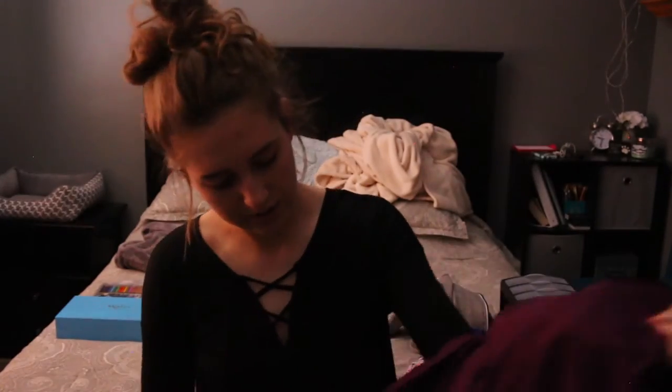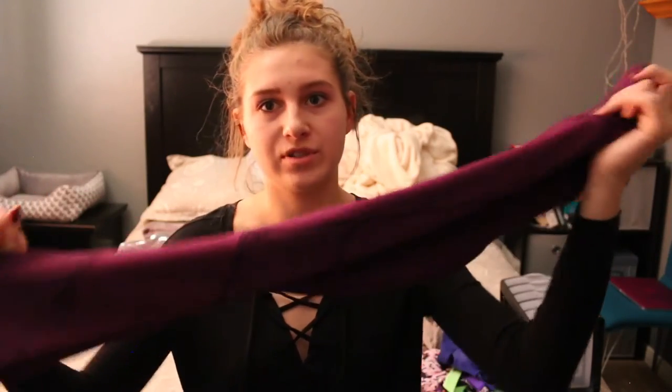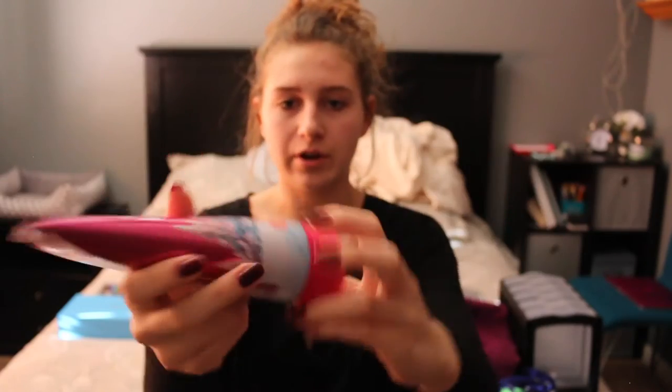I got these purple leggings from Victoria's Secret. They've got some sheer mesh on them. It looks red now. Okay, it's like a red purple, but it's more purple than red. Why does it look so red on camera? Okay, well, they're purple. So I got this Winterberry Wonder lotion from Bath and Body Works.